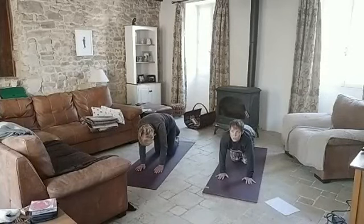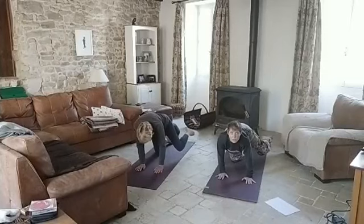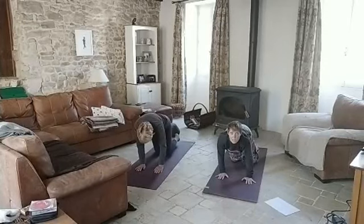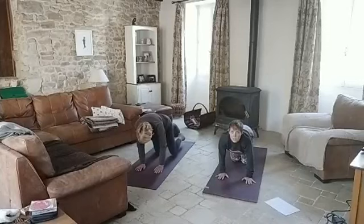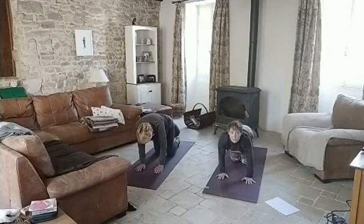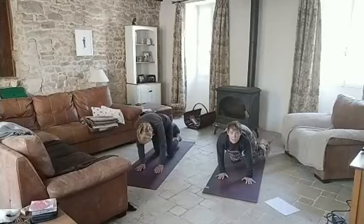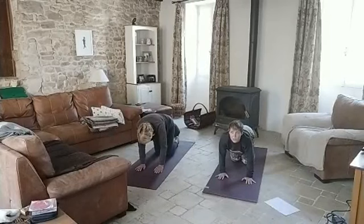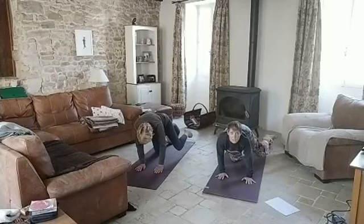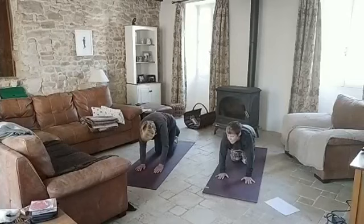We're going to do five with each leg, so four more now with the right leg. Inhale out to the side, exhale lower, inhale, exhale, two more, inhale, exhale, last one, inhale, exhale, good. You should really feel your abdominal muscles and your lower back muscles engaging when you lift your leg out to the side.